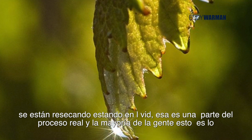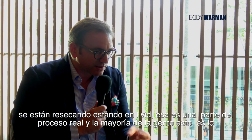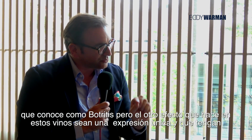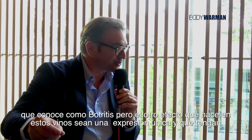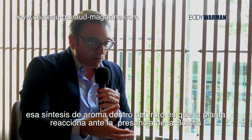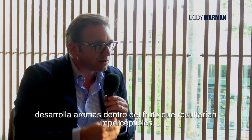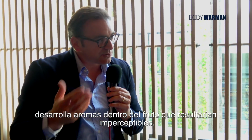But the other thing, which gives these wines a very unique expression, is the synthesis of aroma that will happen inside the berry. The plant will react towards the presence of botrytis. And so there will be some aromas that will be developed in the berry which were imperceptible before. You cannot taste them before the development of the botrytis. After the development of the botrytis, you can really feel them.